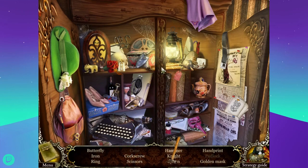Hammer. Is that a butterfly? No. What is that a picture of? Ring. Not golden. See a golden mask. That's interesting. Oh, there's the other butterfly. Actually, I think that was a moth. They are not actually the same thing.